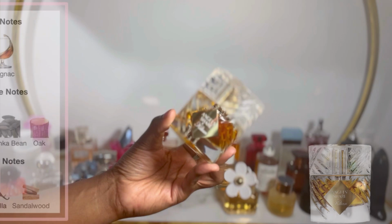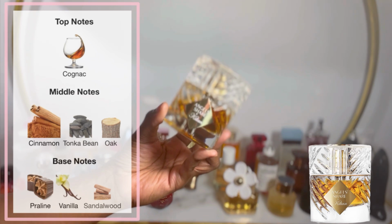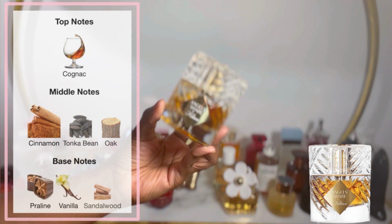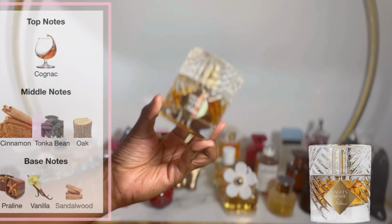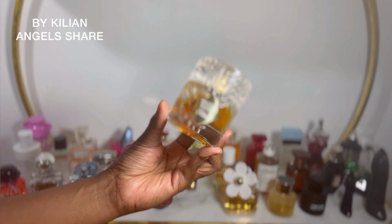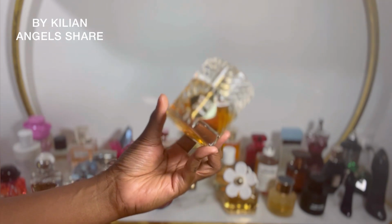Angel Share by Kilian is one of my favorite fragrances out of my entire collection. I love the overdose of cinnamon in here. It's boozy. There's some vanilla. This is a unisex scent. I love to wear this by itself, but I love to pair this with Kayali Vanilla 28. This reminds me of candied sweet potatoes, and it also reminds me of Thanksgiving. I love this perfume.